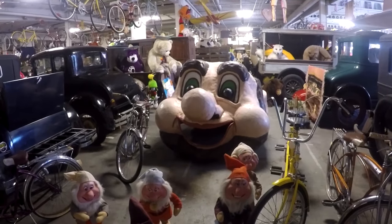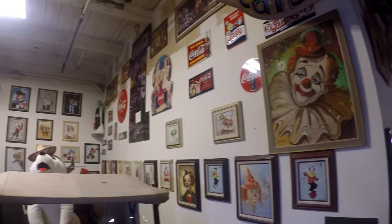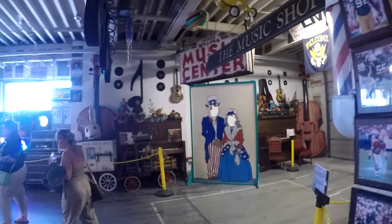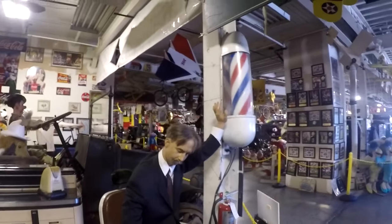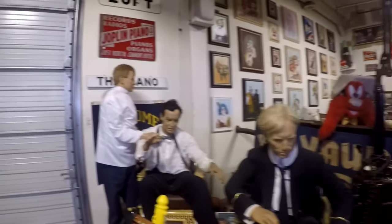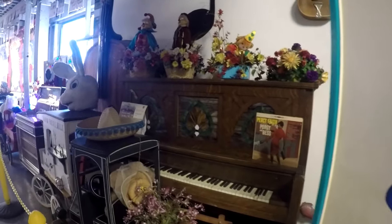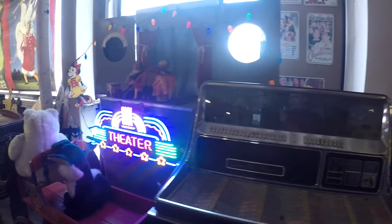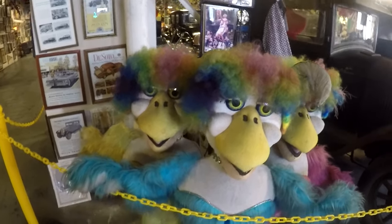I hope you guys enjoyed yourself. I'm willing to bet that that's from some sort of roadside attraction. Lots of fun. Looks like these are from a wax museum or something. You said they are from Chuck E. Cheese? Here's some animatronics from Chuck E. Cheese.